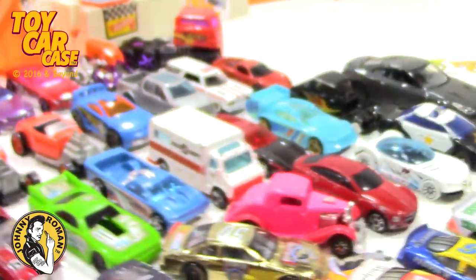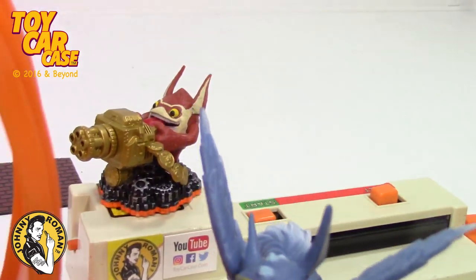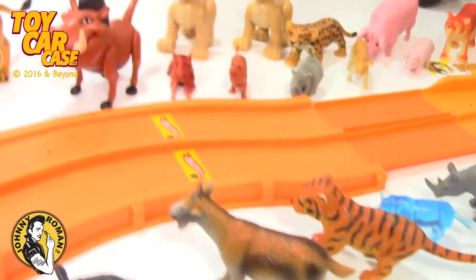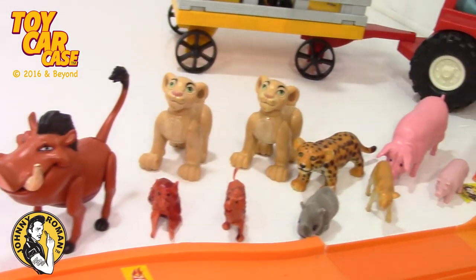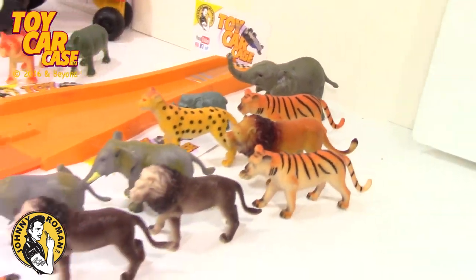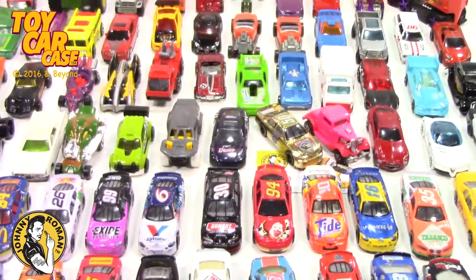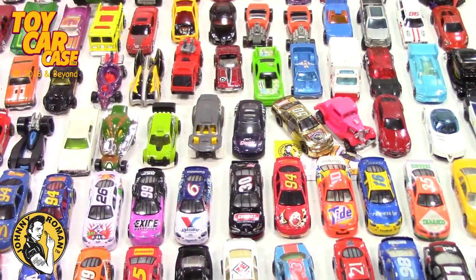But we're ready to go racing. We've got everyone set up. We got these two guys up here, whoever they are. And then all our animals are watching. Now remember, kids, whenever you're watching races, don't stand too close to the track because you never know what's gonna happen. So you ready to go racing?